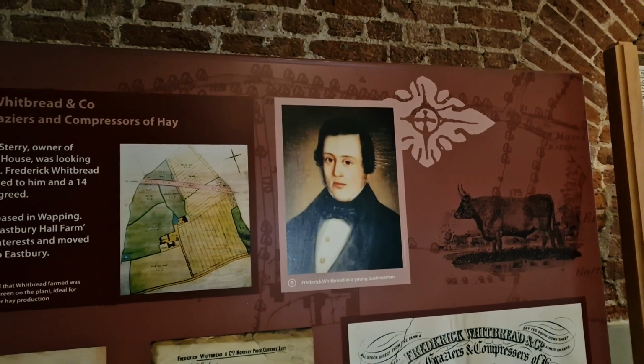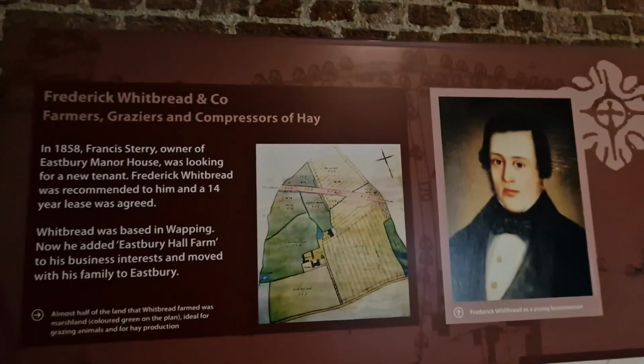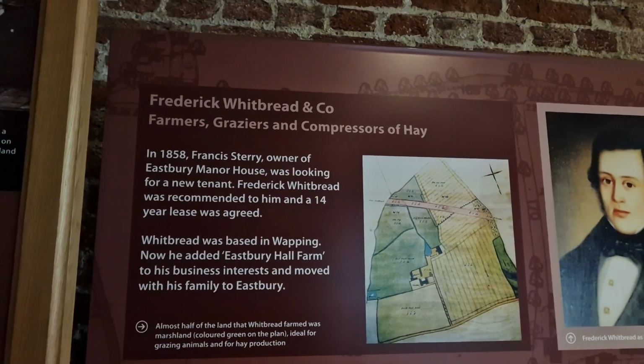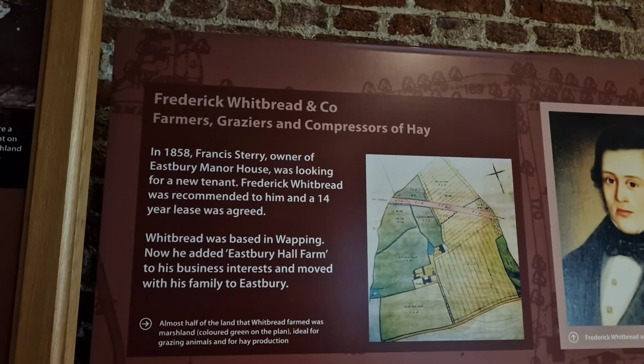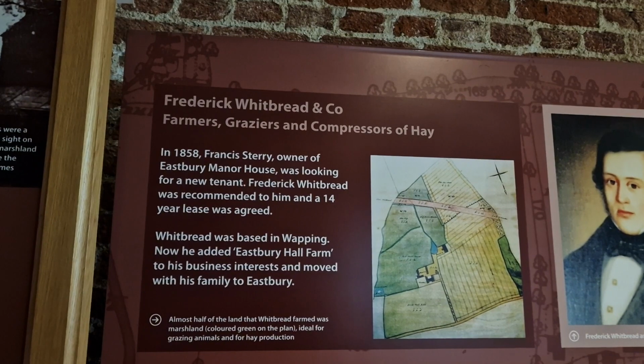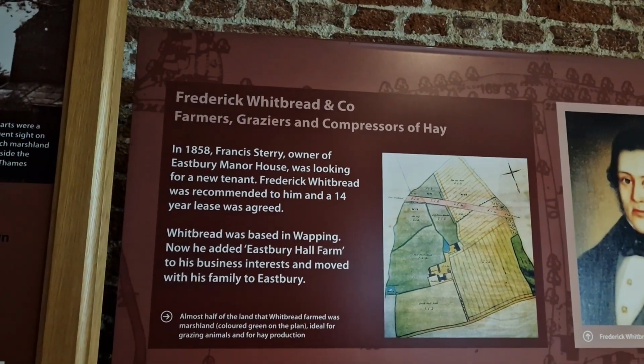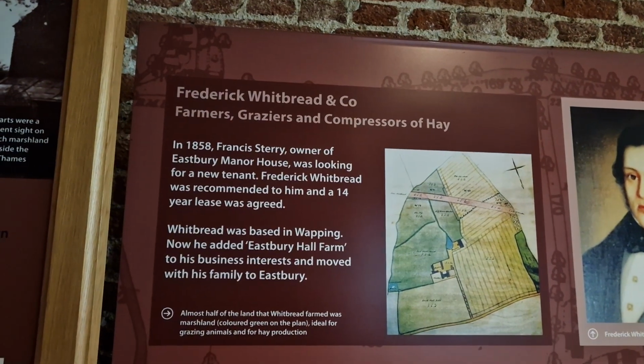The man himself, Frederick Whitbread and Co. Farmers, graziers and compressors of hay. In 1858, Francis Sterry, owner of Eastbury Manor, was looking for a new tenant. Frederick Whitbread was recommended to him and a 14-year lease was agreed.